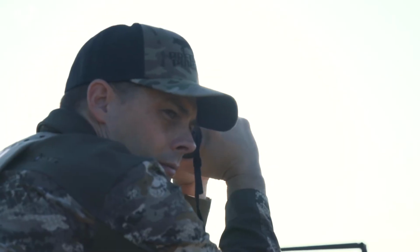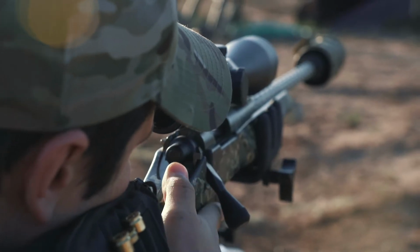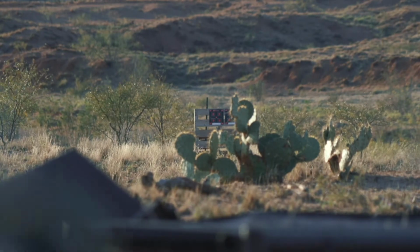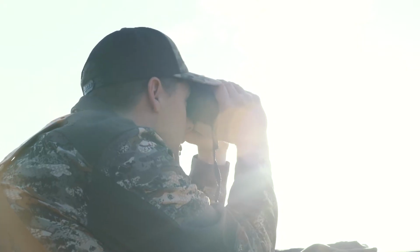99 yards. Perfect, right on the bull. Well, I call that zeroed, so we're going to go try and get on some antelope this morning.